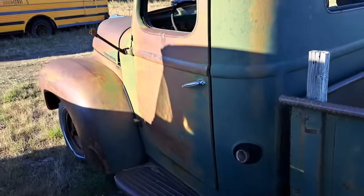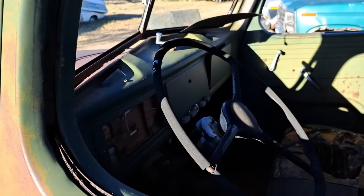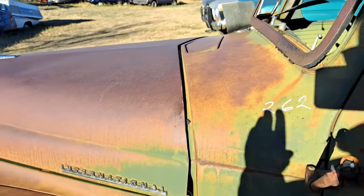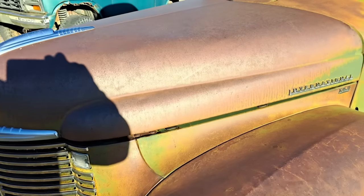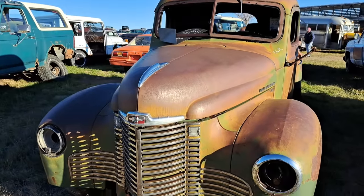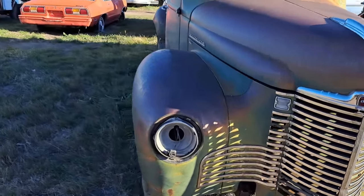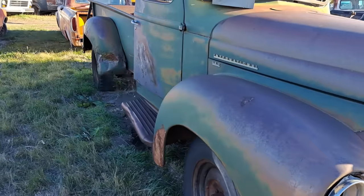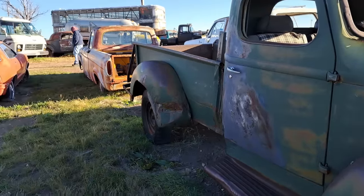This one looks pretty solid. All the glass is out of it. Yep, KB2. These are good-looking trucks. Get a good look at the front there. That one's pretty good shape. This fender over here is a little dented up, but otherwise pretty solid.